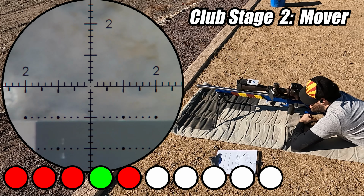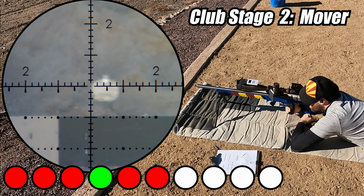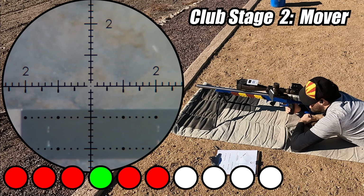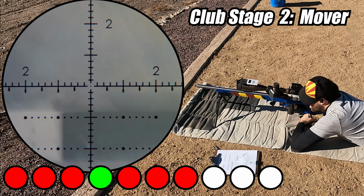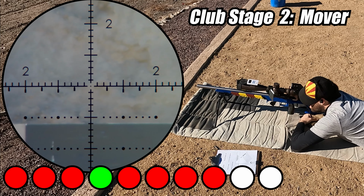Right over the top. Just missed it. Maybe low and behind. Just behind it. Just ahead of it.